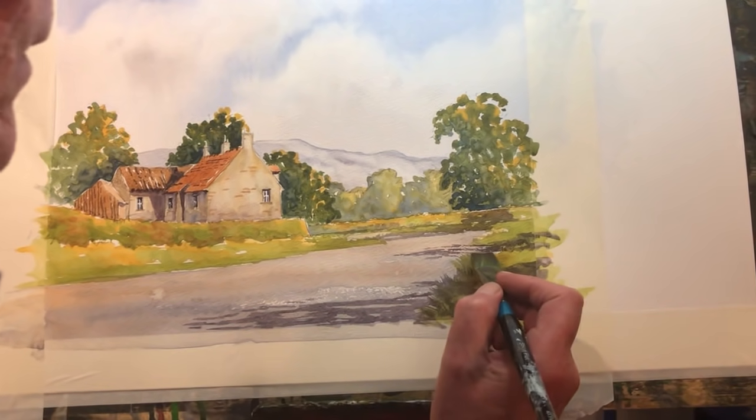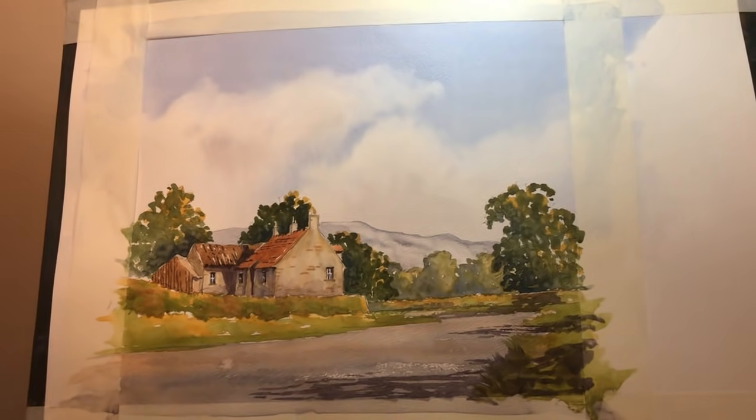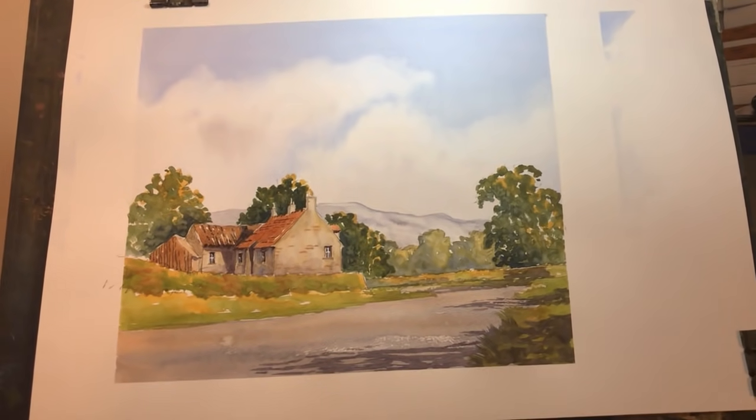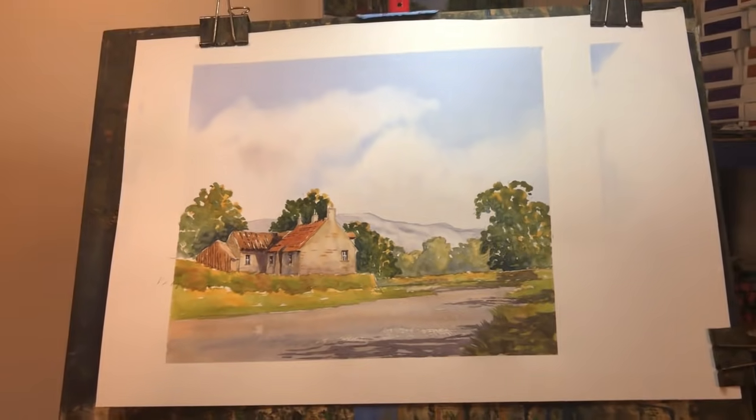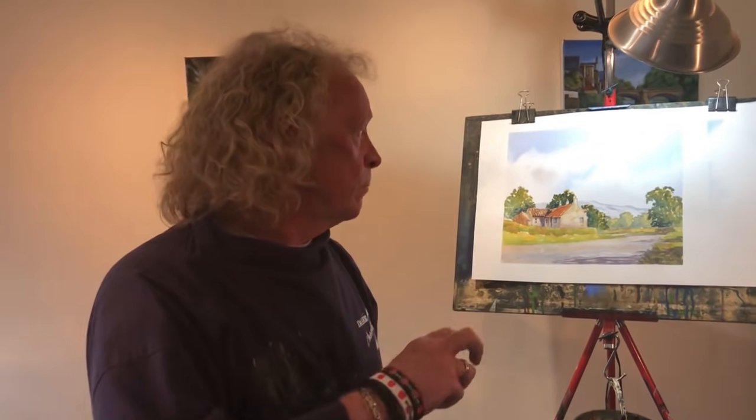All I need to do now is take the tape off and show you a finished picture. And there we are, a finished painting. Quite a serene little scene, that one, if I say so myself. As I said, that I did originally last year at a place called Hackness Grange, just outside the gates of the Grange where I was staying. Lovely place, lovely area. It's near Scarborough in North Yorkshire, so if you're ever in the area, visit Hackness. It's a beautiful little village.